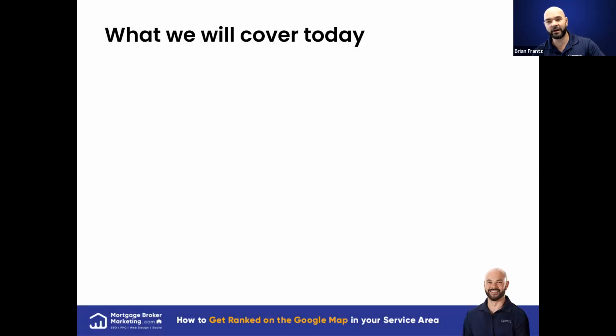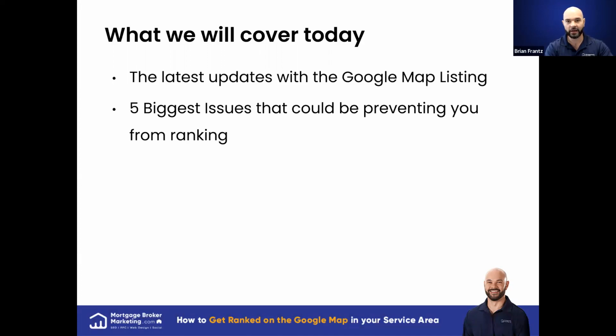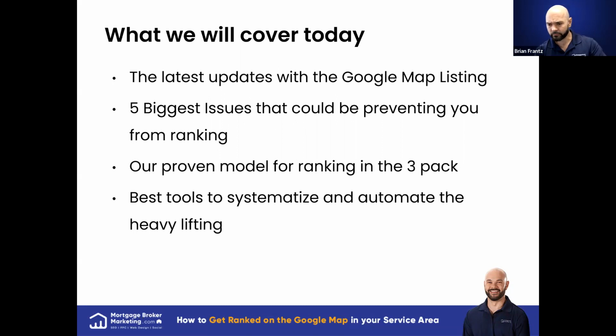So what we're going to cover today are the latest updates with the Google Map listing, the 5 biggest issues that could be preventing you from ranking on the Google Maps, our proven model for ranking in the 3-pack. We're going to uncover that and show you some results and what we did for them, and the best tools to systematize and automate the whole process and automate that heavy lifting.